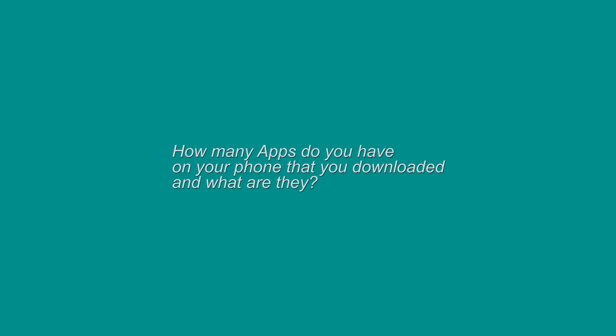How many apps do you have on your phone that you downloaded? What are they? I have many apps on my phone, but I'm going to browse through so I can show you the apps that I actually use. The iPhone has a specific function that uninstalls apps you don't normally use, and I have that function on. So some of the apps are not actually on the phone. They have been offloaded, and if I have to use them, I have to re-download. Let me show what I'm talking about.